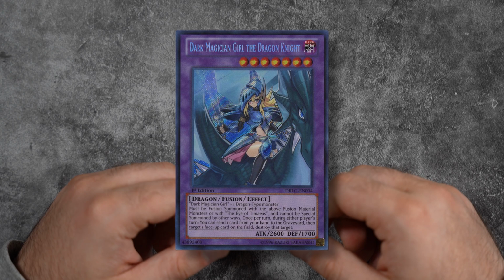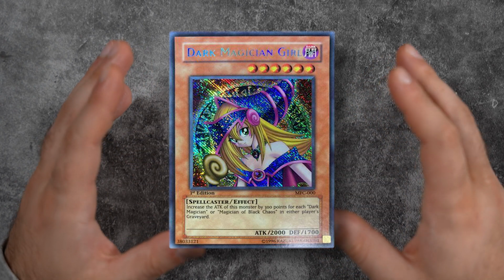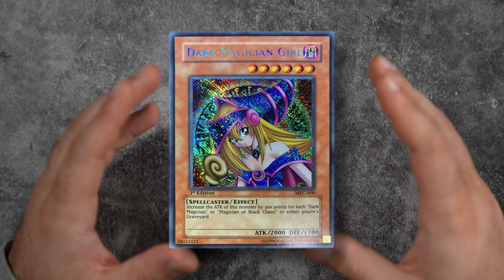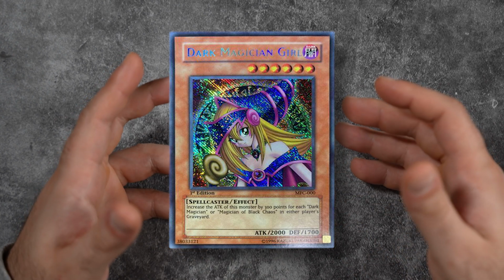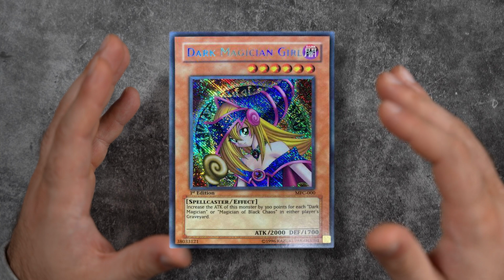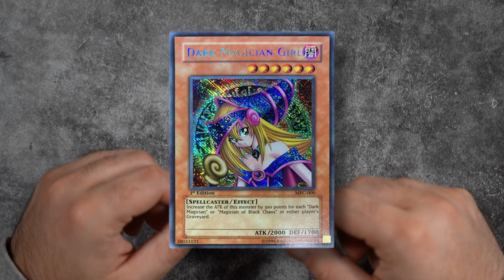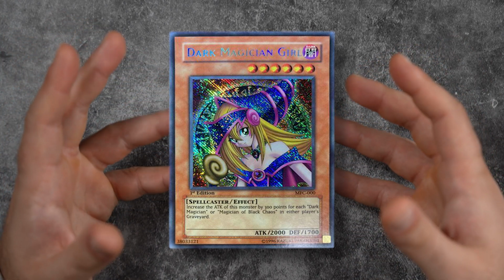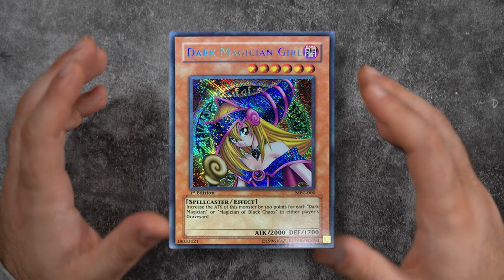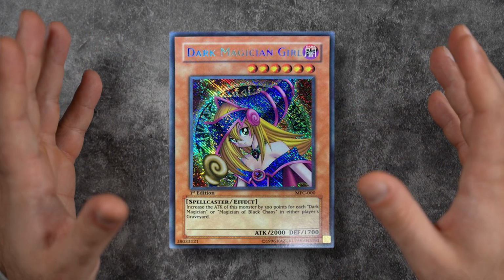All right, now we're going to go on to the Asian English Dark Magician Girl. This is basically the exact same as the regular MFC one. The only difference is the back is English, and what's really cool about this is that it has reverse foiling on the secret rare. This error never happened in the TCG, so I think that adds a little bit of flavor for that card. I think in PSA 10 it's a pop one, so if I want one, I definitely have to grade my own.